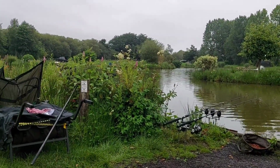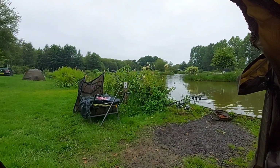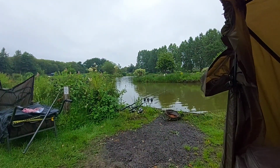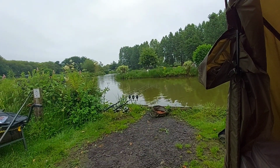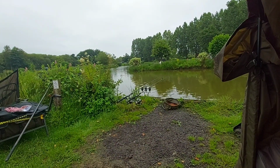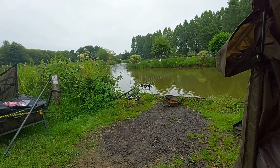Right guys, we're into the last hour now of our session. Been a good session actually. I know we've only had 2 fish, but it's been nice to just get out, try to catch a few big ones at the bigger lake. Let me show you, as you can see, it's still looking pretty good for it. So hopefully, with a bit of luck, we'll still get something before we go. We've probably got about an hour left.